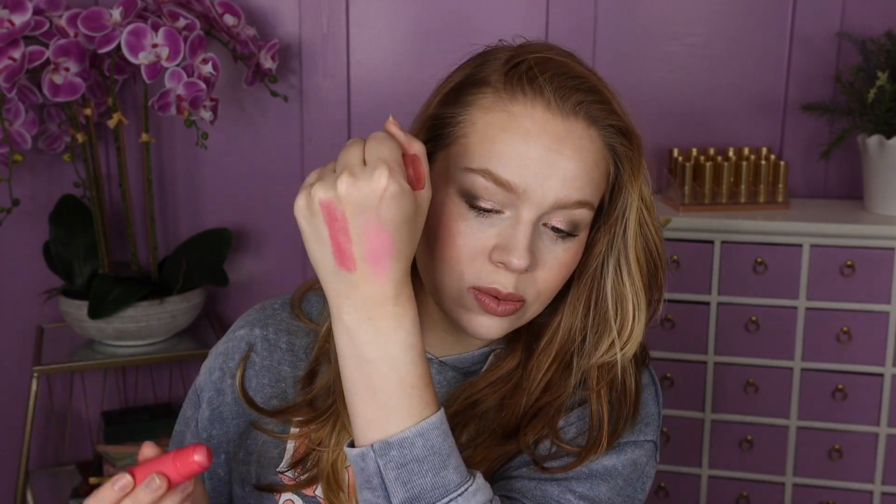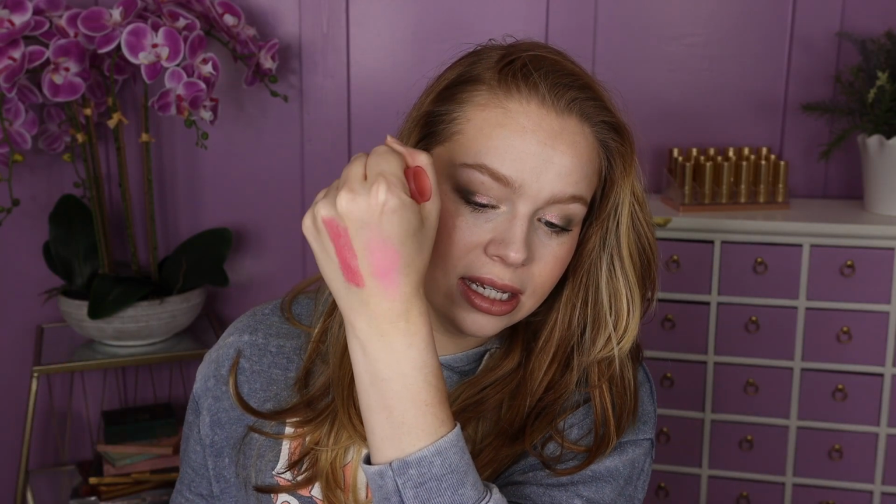So there's what it looks like swatched out. You can see it has a stunning glow, it's pigmented. It's a formula that I feel is super easy to work with, and I've just been reaching for it over and over again. Especially if you like stick products, this is just too easy.